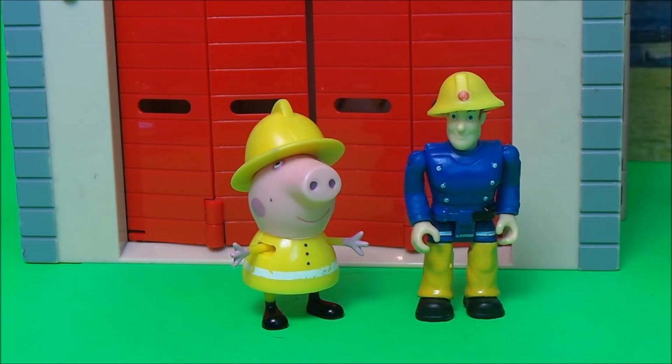Outside the fire station, Pepper Pig got such a lovely surprise. This beats jumping in muddy puddles any day, Fireman Sam. Oh, I'm pleased to hear that, says Fireman Sam. And then she couldn't believe her eyes.